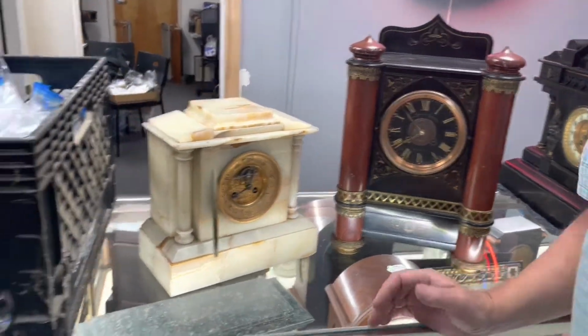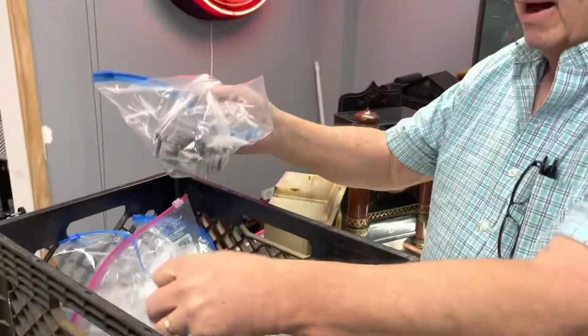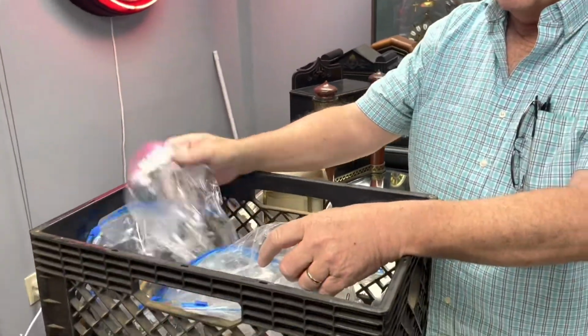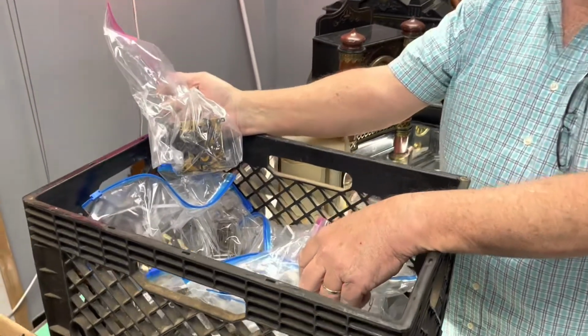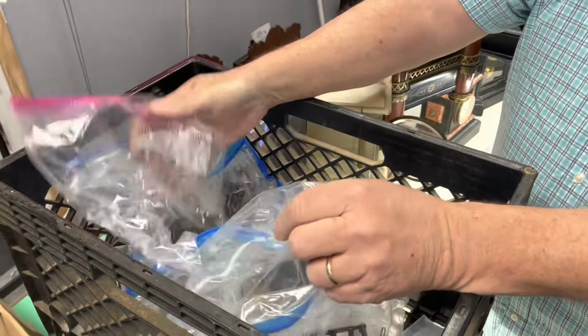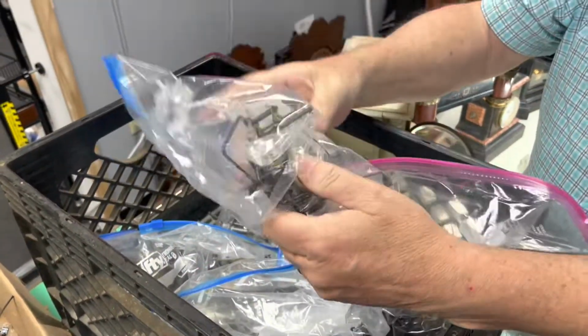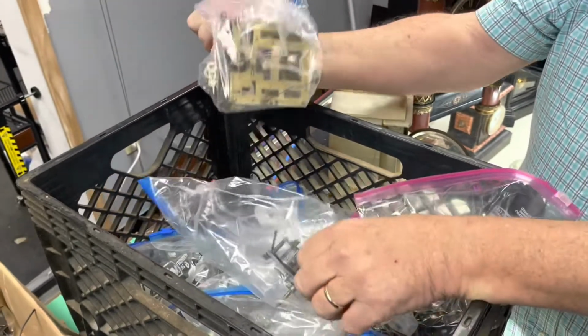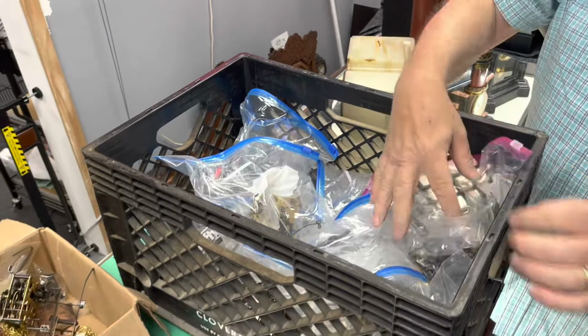Anyway, let me move over here a little bit. We bought a bunch of cuckoo clock movements. I had one of my apprentices with us, and I let him take half of them, but I took the ones that needed some work. There's some 8-day, there's some 30-hour. I'll get them straightened out and let you know how they are.